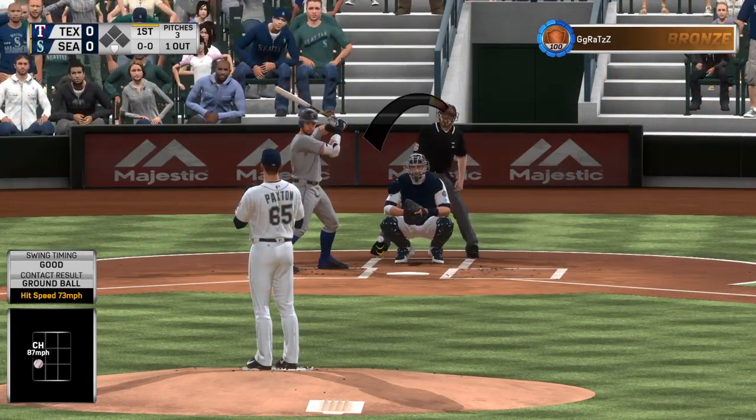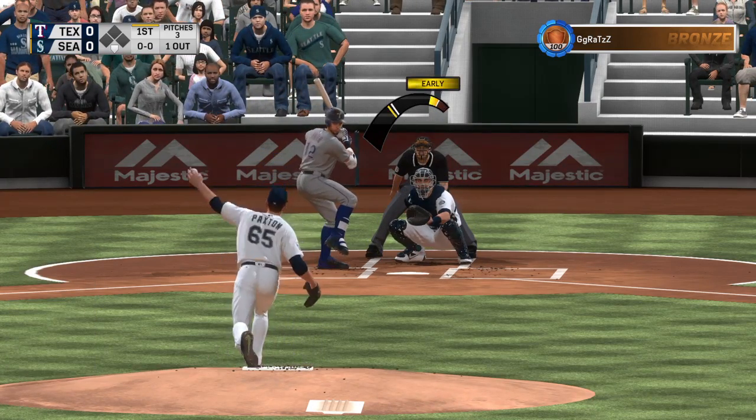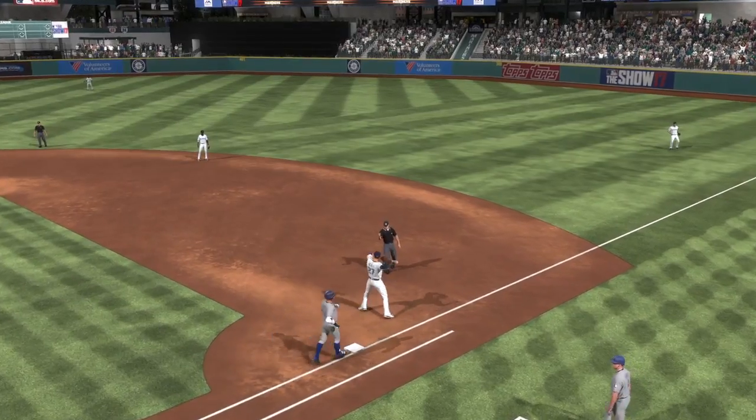Batting second here tonight, here's Rougned Odor now. Rougned Odor. Into the windup and the pitch. Hard on the ground toward short. Throw on to first, 2 gone.